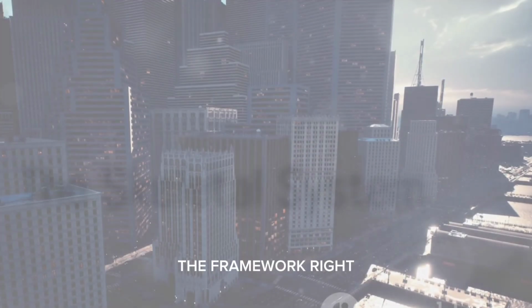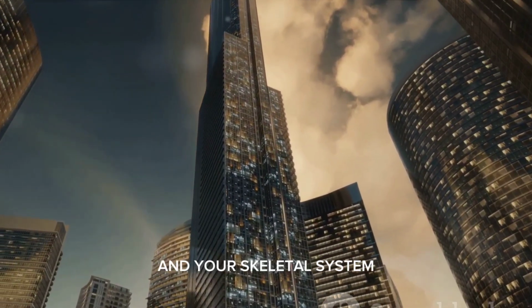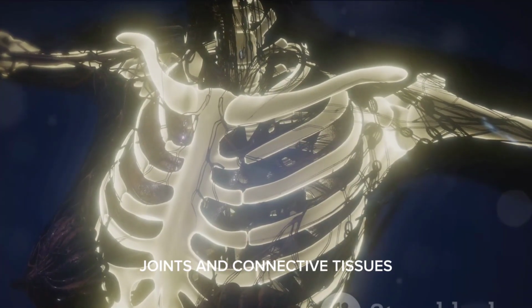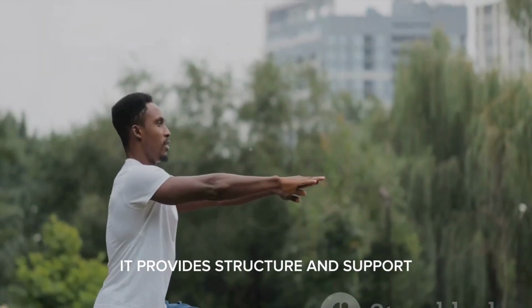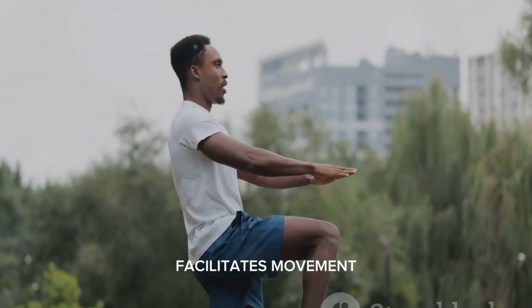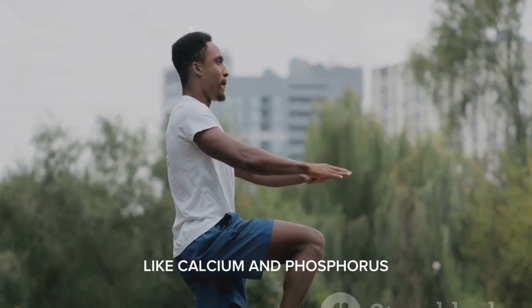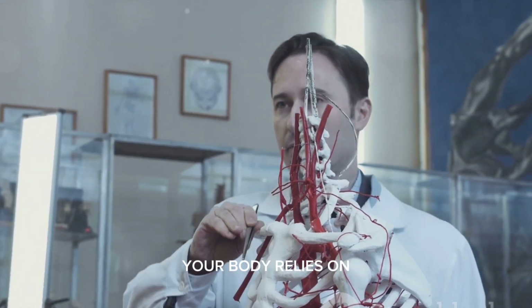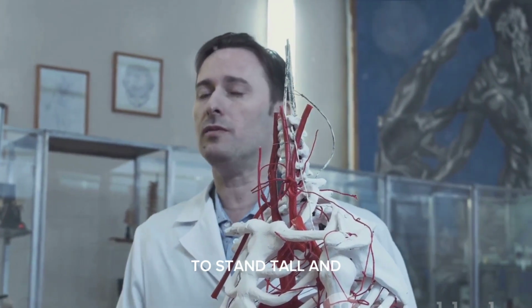Imagine a skyscraper. What keeps it standing tall? The framework, right? Now think of your body as that skyscraper and your skeletal system as its framework. Composed of bones, joints, and connective tissues, the skeletal system serves multiple roles. It provides structure and support, facilitates movement, produces blood cells, and stores essential minerals like calcium and phosphorus. So, just like a skyscraper, your body relies on a solid framework, your skeletal system, to stand tall and function efficiently.